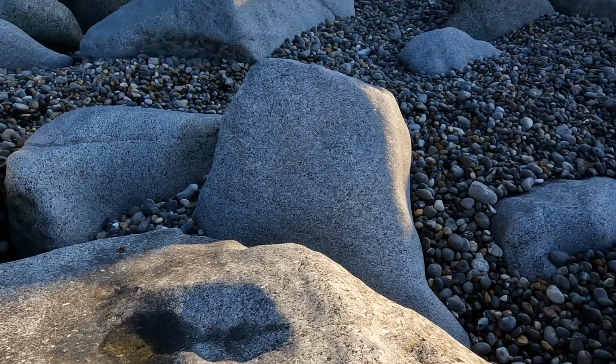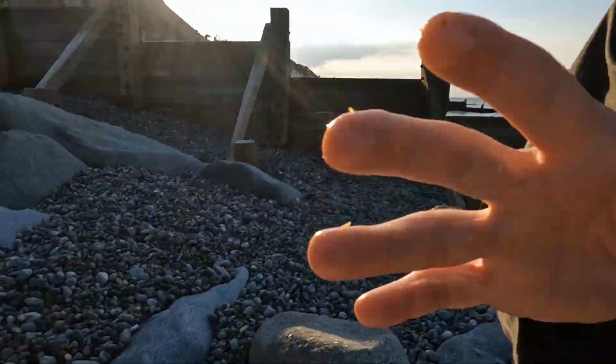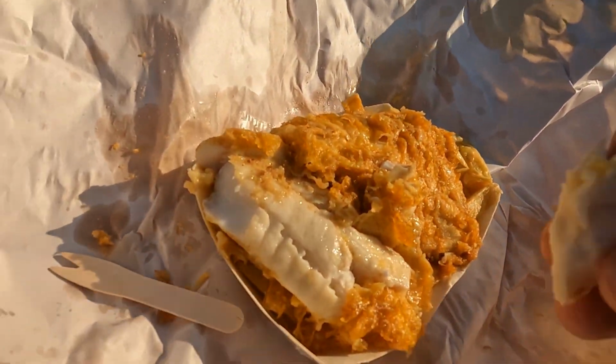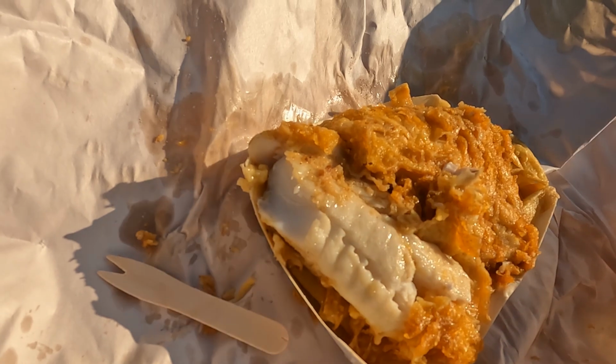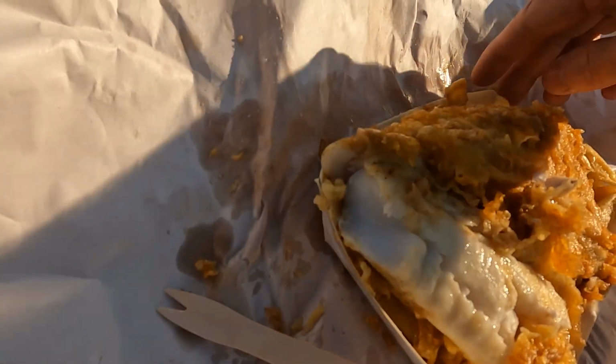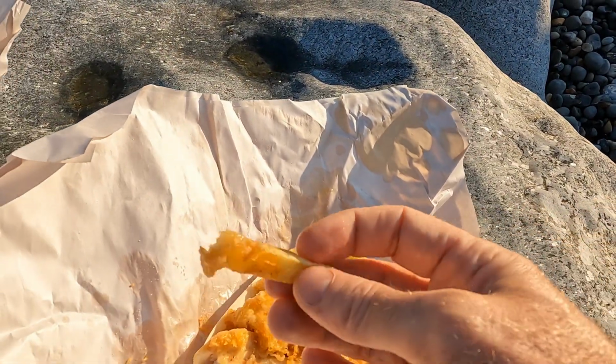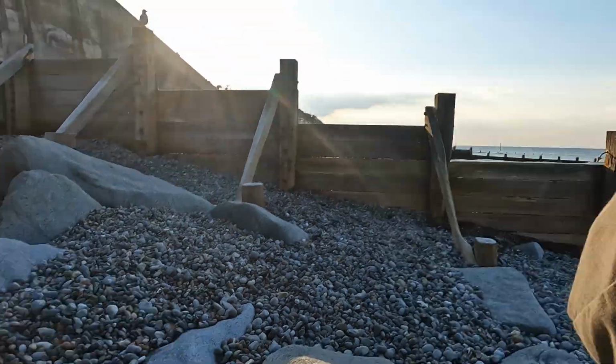On this lovely batter we've got. Is it crispy or slightly sweaty? It's crispy with a nice moistness to it with the salt and vinegar. Get some of the chips. This has turned out trickier than I thought. It's a chip. Don't forget your mushy peas. Yep, we'll be there in a second.